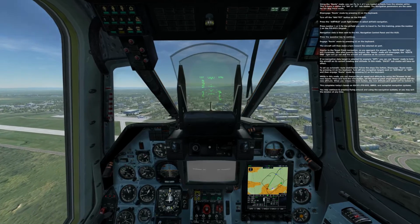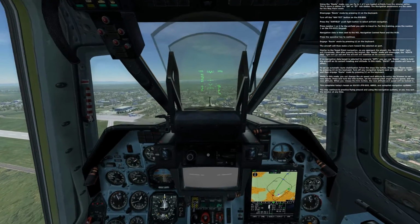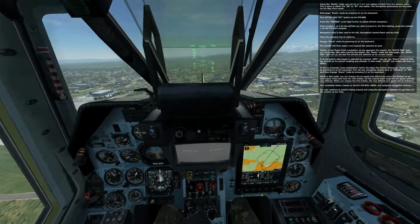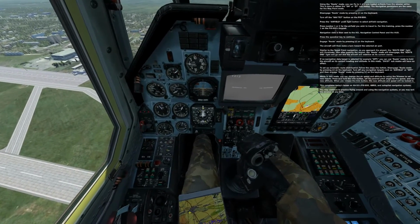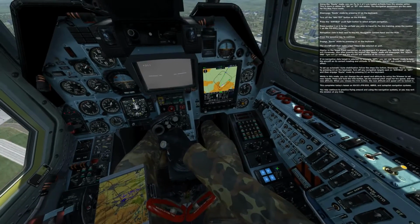This completes today's lesson on the Ka-50's PVI 800, ABRIS, and autopilot navigation systems. You may continue to practice flying around and using the navigation systems, or you may exit the mission at any time.